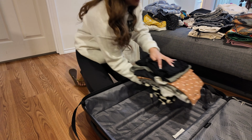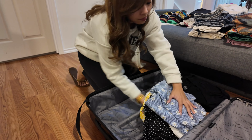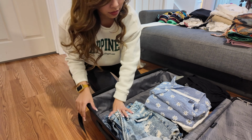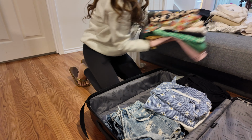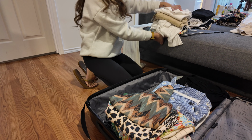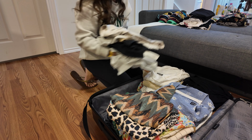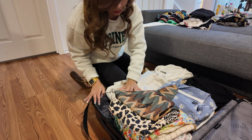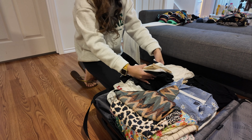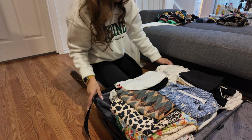So we'll put my dresses. Another set of dresses. These are my shorts, and these are my skirts. Fit. They're my blouses. There's blouses, and these are my basics. Here. So that's what we have.